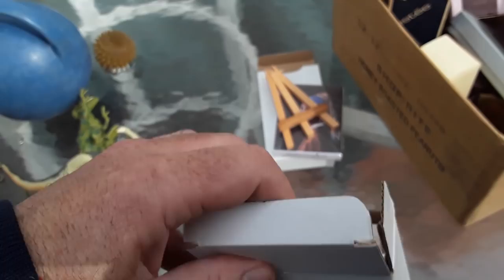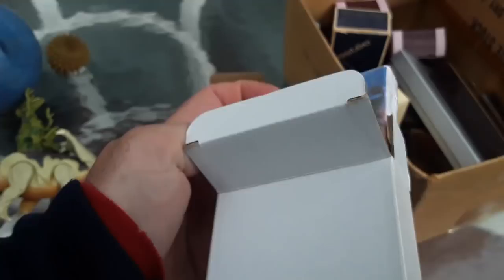Let's see. Is it Renoir again? Or Michelangelo? Van Gogh? Let's see. Know your artist. Okay, this is Van Gogh, I think. Whatever. All right, and here are the perfumes.